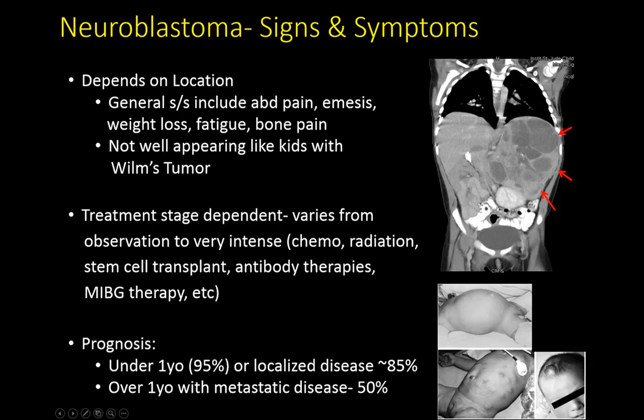The treatment is totally stage dependent. It varies from observation to very intense chemotherapy, which includes chemo, radiation, stem cell transplant, antibody therapies, MIBG therapies, just really a lot of therapy. The prognosis in kids under 1, these are the kids that can be observed a lot of the time, and a lot of times it will just go away on its own. Under 1-year-old, 95% of them are cured.